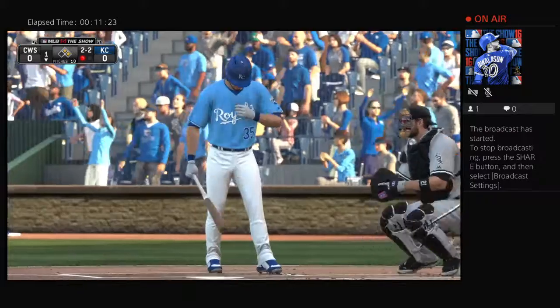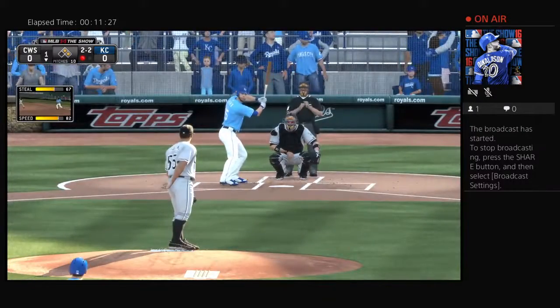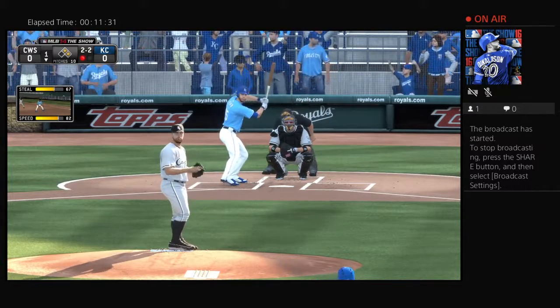Oh, that's not a bad idea right there. Go ahead and try that back foot slider on a 1-2. Hope you can get him to commit. That's a good job of laying off of that pitch.